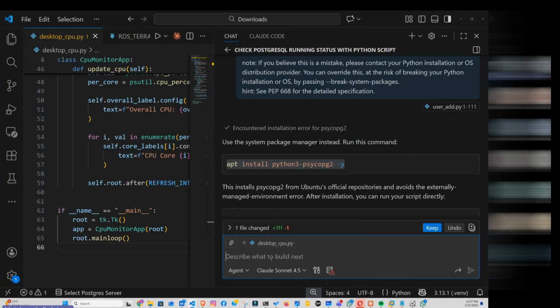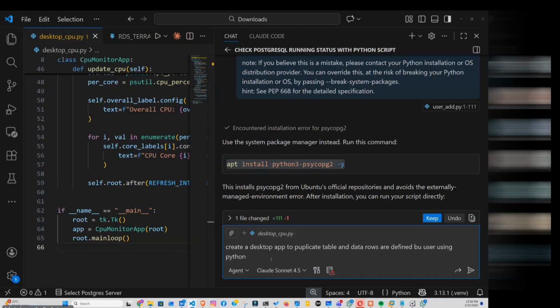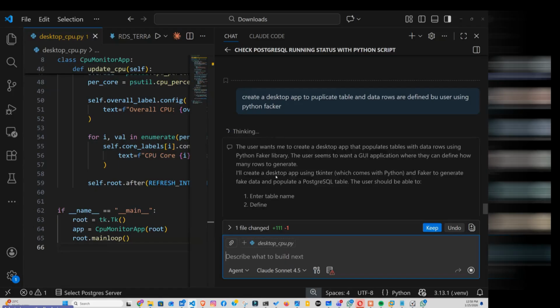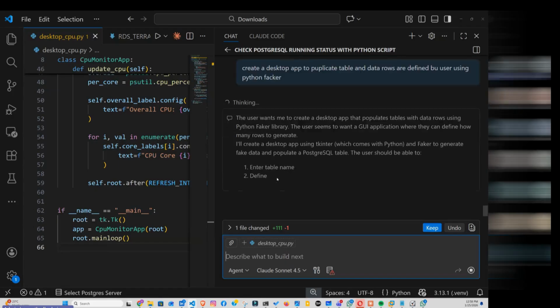I can create a desktop utility. Let's suppose: create a desktop app to populate table and data, rows defined by the user, using Python Faker. So it will give you a complete desktop application and it will be running on your screen. Like that you can automate n number of tasks.